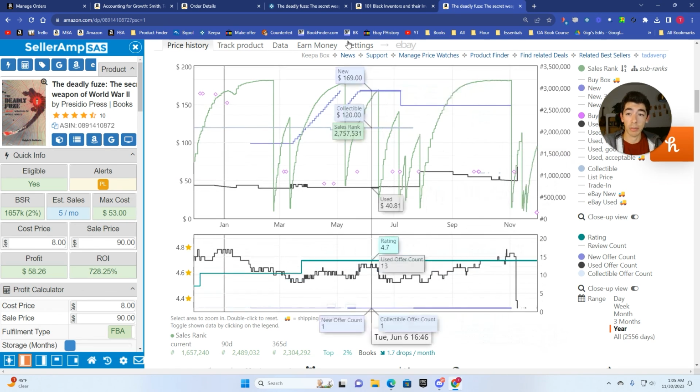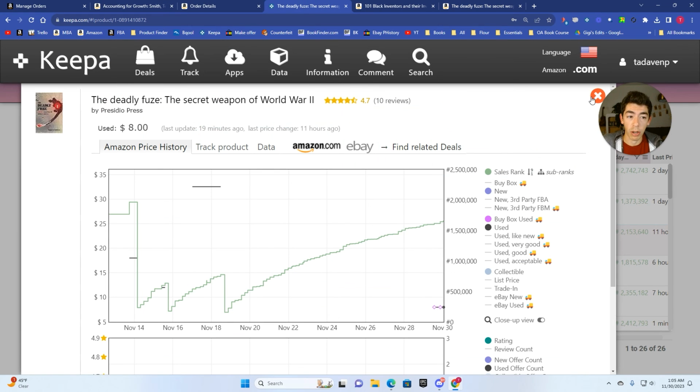All I know is that this is an amazing book, and that's just the first couple products that we found out of 26. So again, Keepa Product Finder is a very valuable tool. If you want to see a whole bunch of other ways to use Keepa Product Finder, a whole bunch of other creative sourcing strategies, check out the Amazon Masterclass.